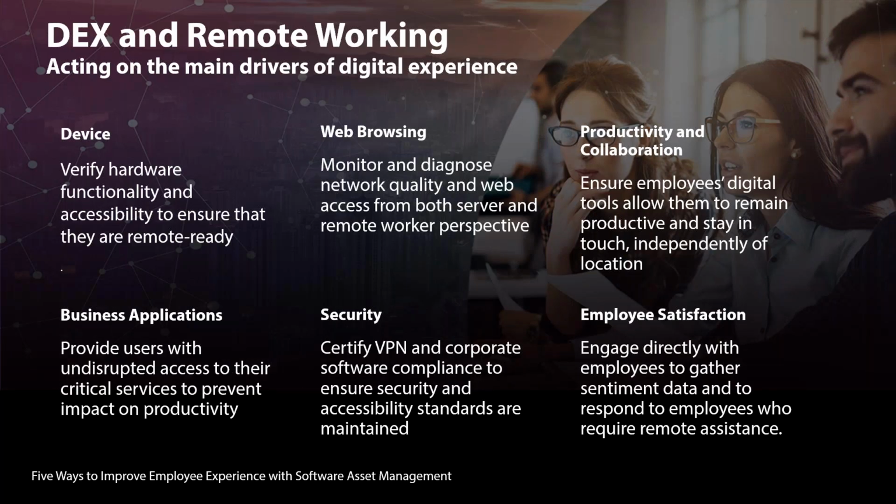So obviously we're all living in unprecedented and perhaps rather scary times at the moment. So one of the things that Nexthink has done is we have launched, literally within the last week or so, a new digital experience remote working pack. What this is designed to do is look at each of these 6 areas of delivery around the devices, the web browsing, and the productivity and collaboration applications, which are what we're using now.